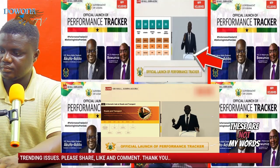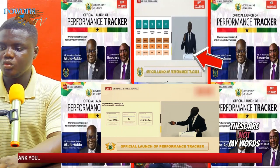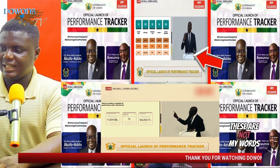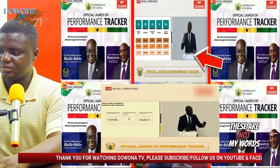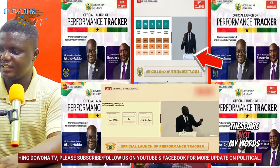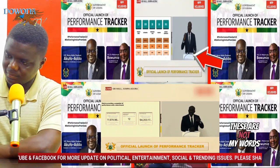And then where there are articles by independent bodies, organizations that also validate the claims of the government of Ghana, you will find them there. This is just an example of some of the metrics that we pulled up from the roads and transport slide. For example, when you look for road construction works, and you are looking specifically for roads constructed and rehabilitated from 2017 till 2022, you will find that the metrics will tell you 11,974.96 kilometers of roads that have been constructed and rehabilitated in the Republic of Ghana since then.